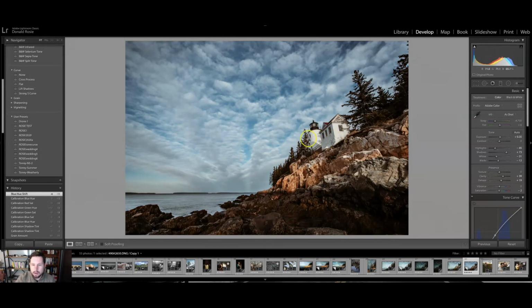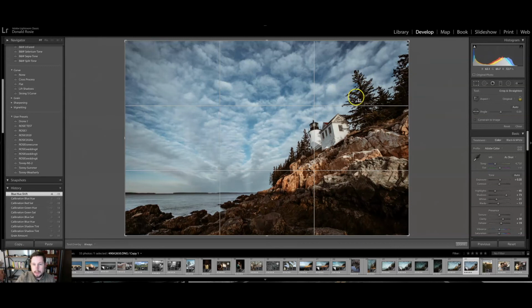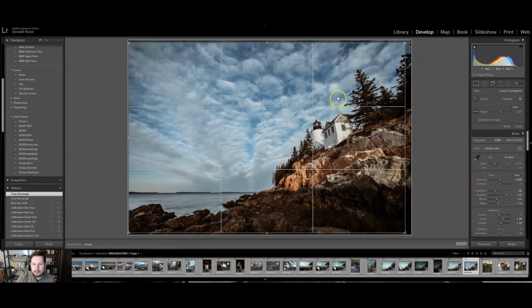I think the whites are white in this photo, and that's something that's really helpful when it comes to white balance. The other thing is the cropping, which we haven't talked too much about. For this photograph, it's a little bit different. The fact that this is on the side of the hill is a little bit challenging.